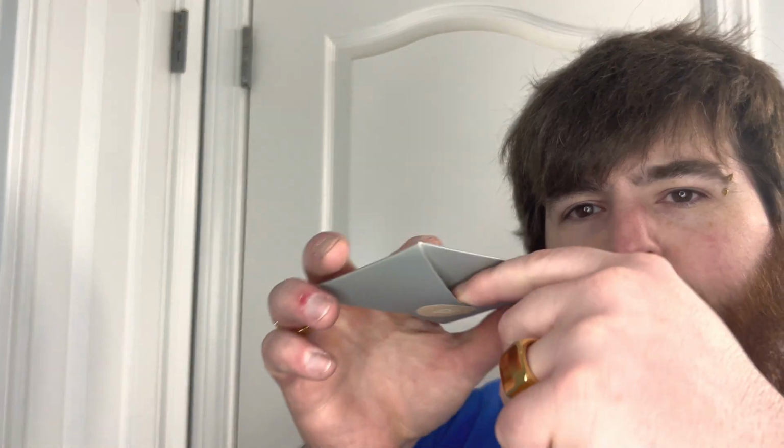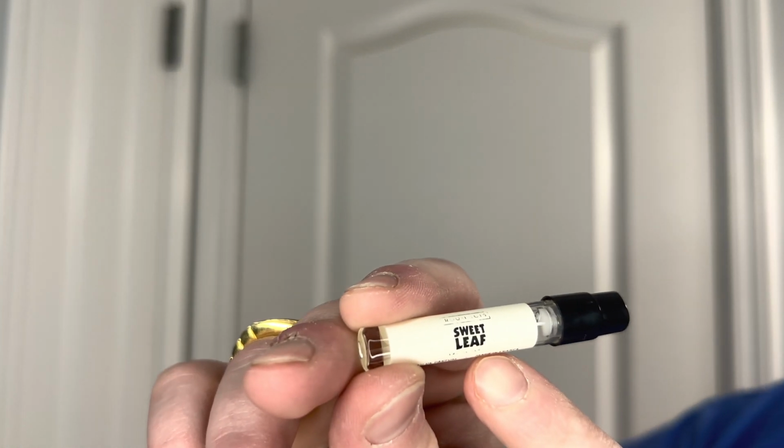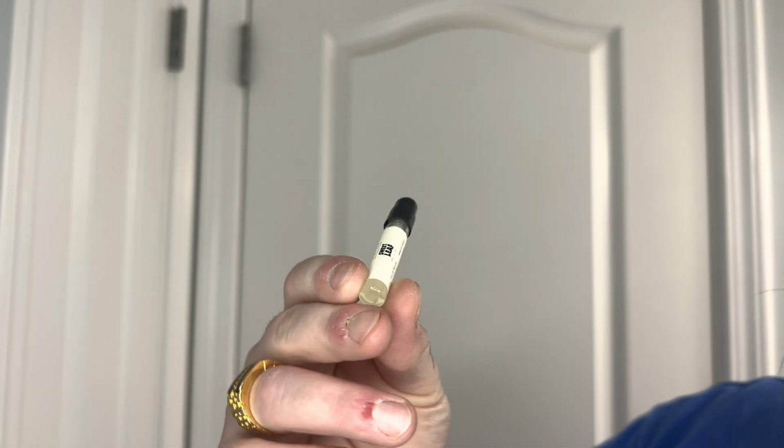They also put the little sticker on the back of it, a whole weird thing. But I noticed that if you just do like this, you can just reach in and take it. So that's something. But yeah, that's what your little 1.5 ml bottles come like. Once again, Room 1015 Sweet Leaf. It's printed on the little atomizer too here.